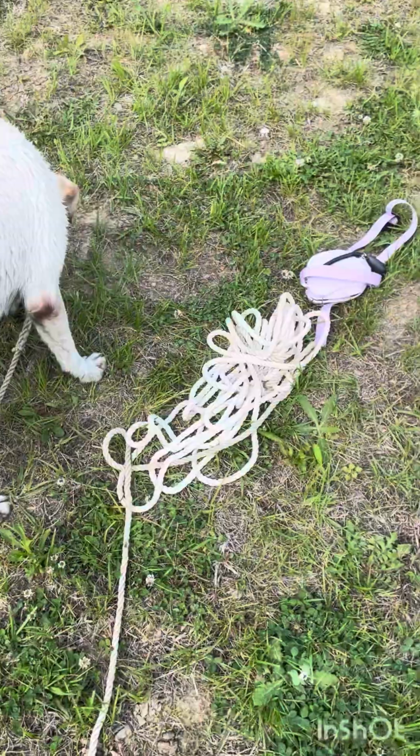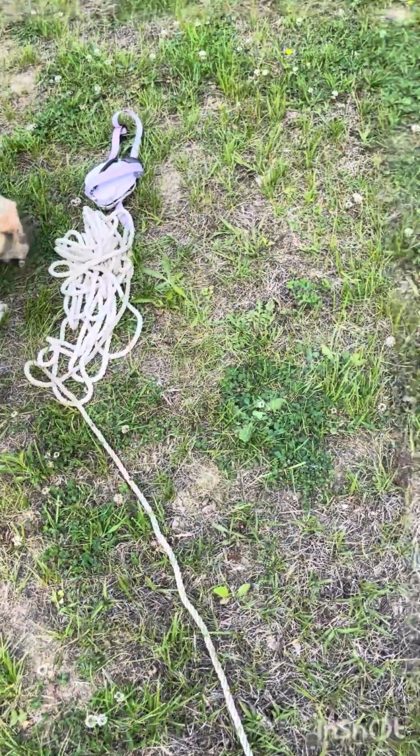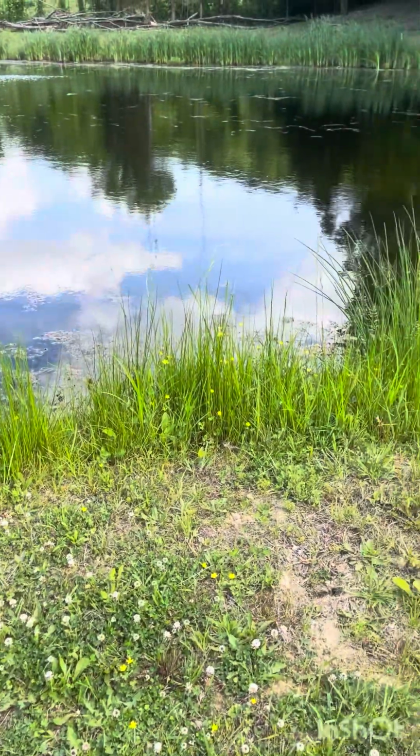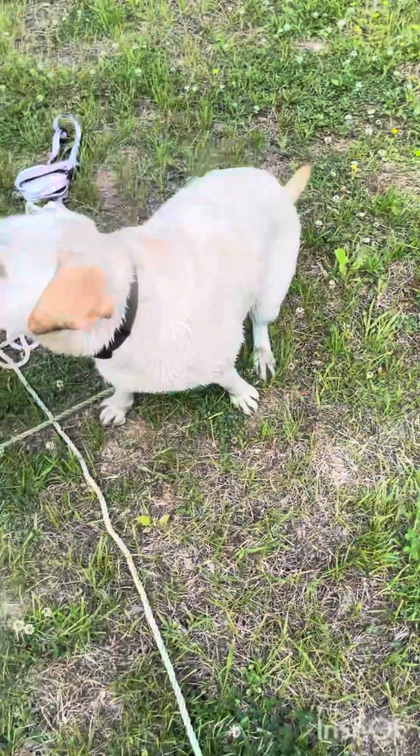You want your dog to love this and to enjoy doing it, because if they're going to be doing it a lot, then they need to want to do it. And if you start being negative about it, they're going to start not liking it and not wanting to do it, and they won't perform very well.